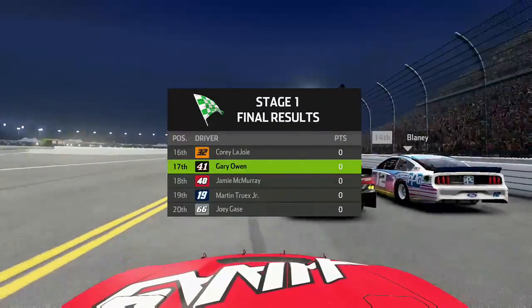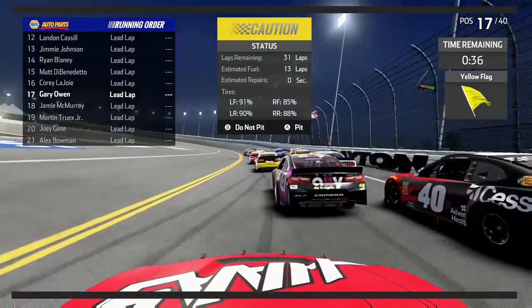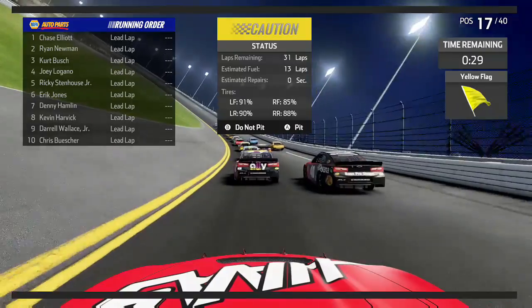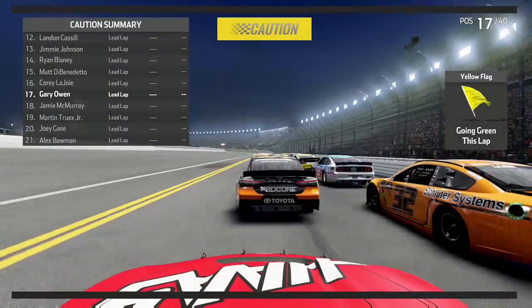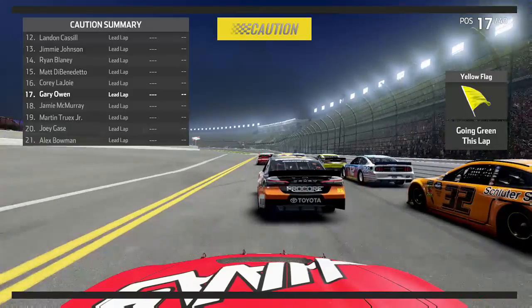He would edge me out though, and we would get that 17th position, so certainly some work to do in this race, as no one would pit, so obviously we would stay out, as Chase Elliott picks up a playoff point, as he's certainly having a better season right now than he has in past seasons in this career mode. Hopefully we can get inside the top 10 here in this second stage to at least get a few points, as we get ready to start.